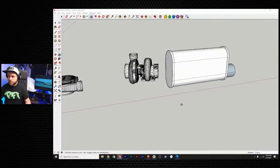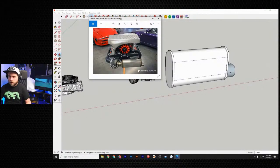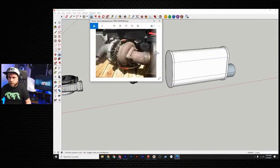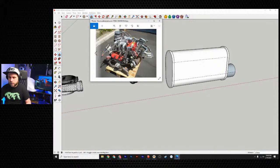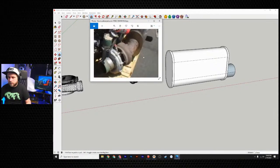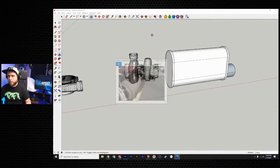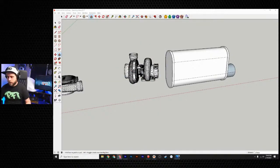All right, I'm just trying to see if I have another picture of this somewhere. Oh yeah. Let's see. It's right in the center. See how it's in the center there? Did I just do that? Okay, gotta keep this out because I need it.